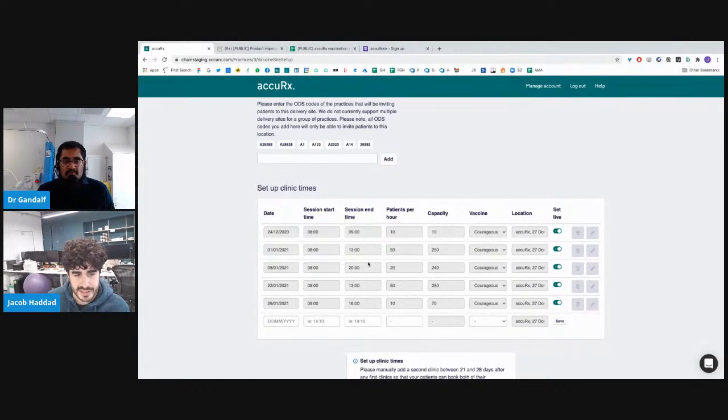And then they can go and set up their sessions that they're actually going to run. So if I want to add, as an example, a session on, we've got one on the 1st of Jan, let's say I want to add one on the 2nd of Jan, I can go and put in that session. And let's say I'm going to start at 8 and I'm going to run it until 1 o'clock so the team can get some lunch.